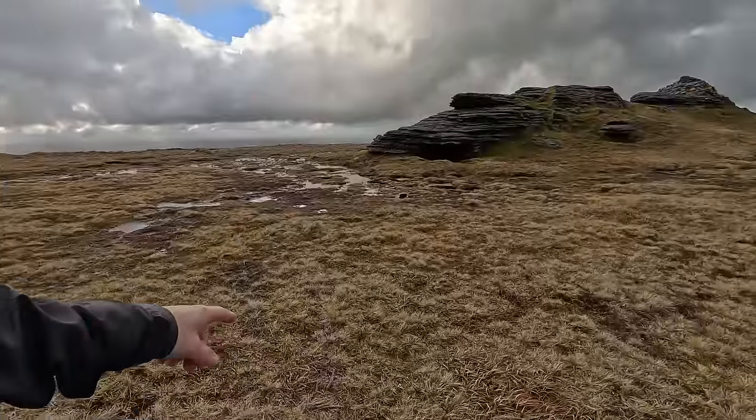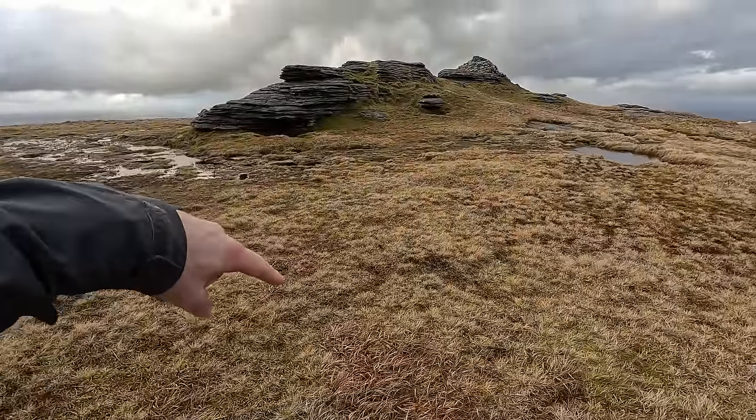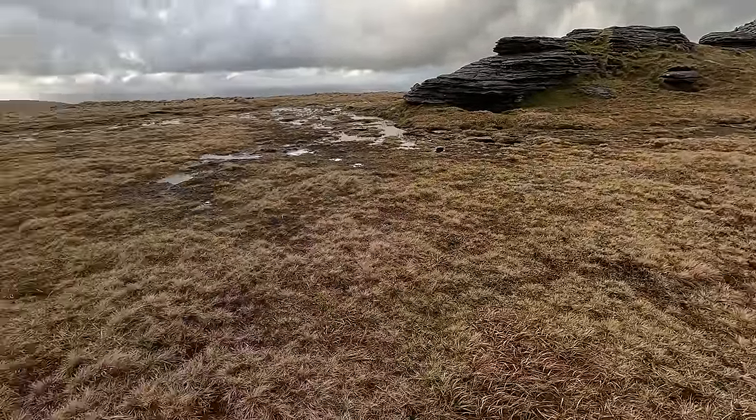And I've found a fairly flat and reasonably level pitch just here. So I think it is time to get the Nortent Vern 2 pitched, and then I can get this kit off and start to relax. Anyway, let's get this tent pitched.